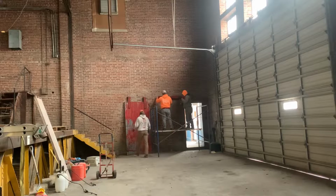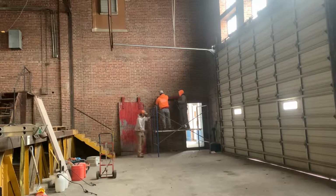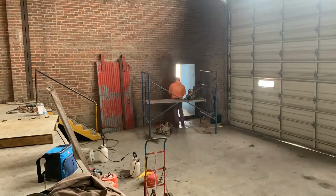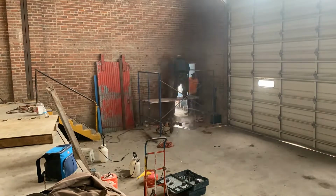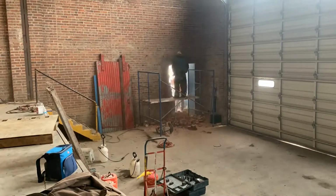One of the first things we needed to do is gain access to this doorway that we were going to widen for the main entrance. And that required moving this huge red fire door. We needed to move this door because this is going to be the main causeway in and out of the guest riders. And it's just a little bit too narrow.